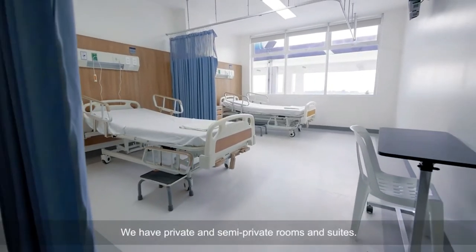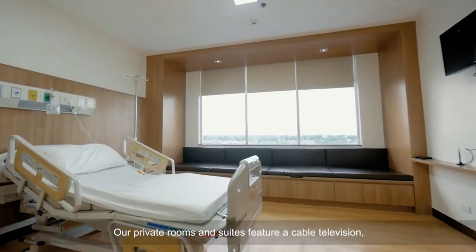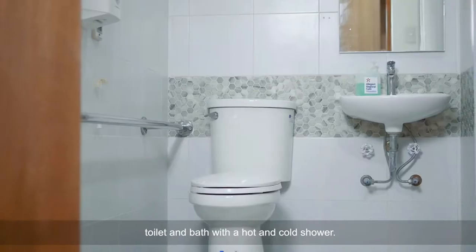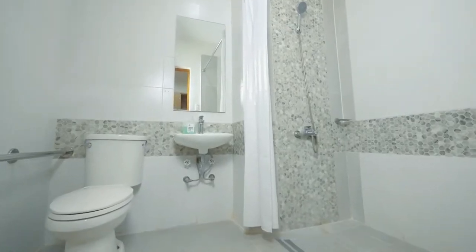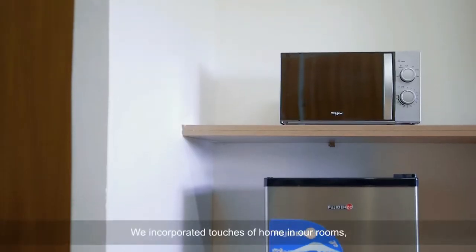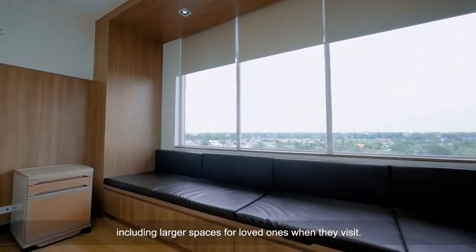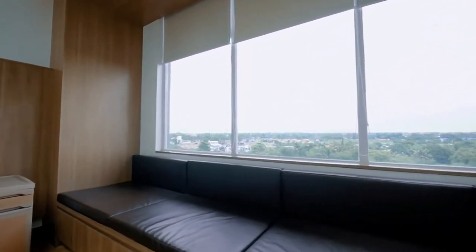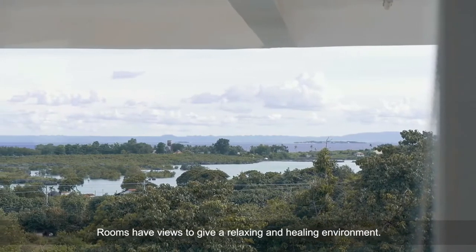We have private and semi-private rooms and suites. Our private rooms and suites feature a cable television, toilet and bath with a hot and cold shower. We incorporated touches of home in our rooms, including larger spaces for loved ones when they visit. Rooms have views to give a relaxing and healing environment.